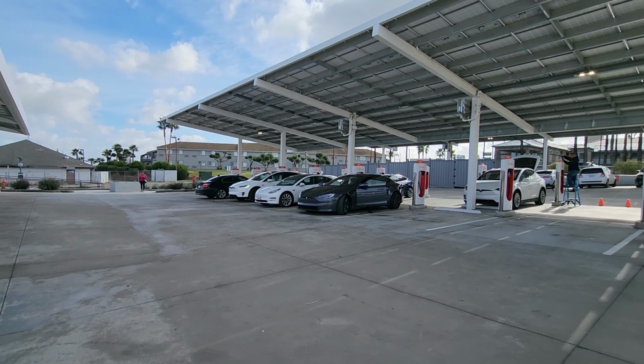Get back in here. Another last look. Clovis, California supercharger, the 14 stalls over here. There are 250 kilowatt V3. Beautiful place. A lot of restaurants and gas stations, and a lot of shopping over there as well. A lot of restaurants as well. So let's head to our buddy's house. It's about 5.4 miles from here.